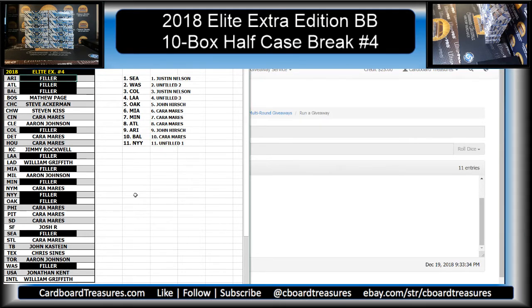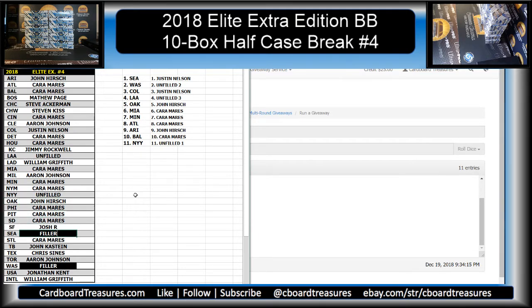So Arizona is John H. Atlanta is Kara. Baltimore is Kara. Colorado is Justin. Angels was unfilled. Miami is Kara. Minnesota is Kara. New York Yankees was unfilled. In any other break, that would be a couple of really good spots going to, actually 3 really good spots. Yeah, I know, right? Any other product, I'd be like, oh wow, I'm going to make up for that. John H., Oakland. Seattle was Justin, and Washington was unfilled.